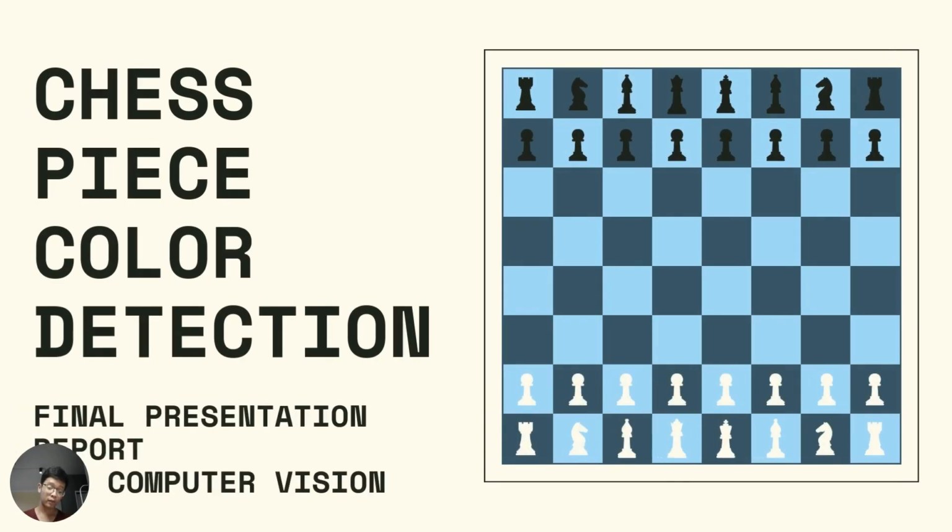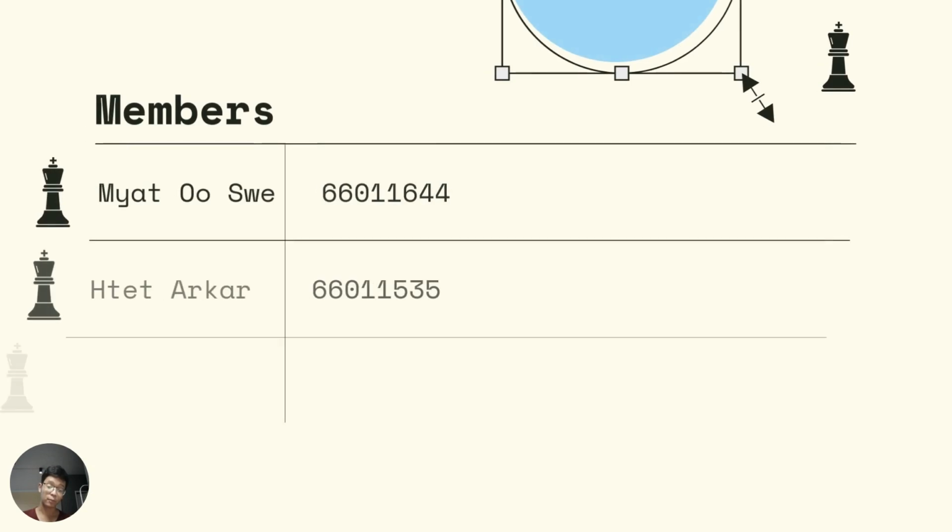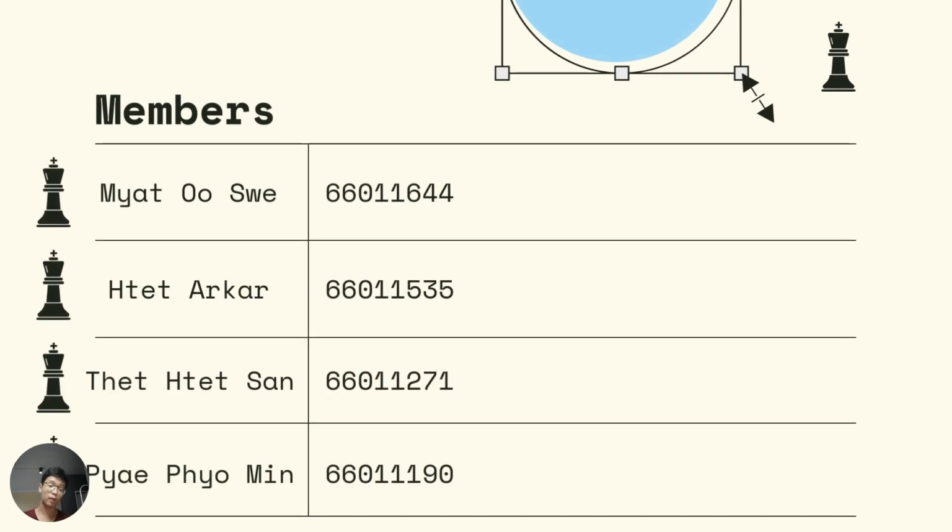Hello everyone. Today, my team and I are excited to present our AI-based chess piece color detection project for computer vision. My name is Pia Shumin, and my team members are Mia Usue, Teaka, and Tete-san. So let's dive into the details.